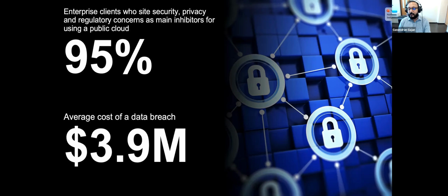So the cost and reputation loss when highly sensitive data is breached and compromised is very high. Per an IBM 2018 security study conducted by the Ponemon Institute, we worked out that the average cost of a data breach is about $3.9 million, which has increased over the years. And the average cost for each lost or stolen record containing sensitive and confidential information is about $148. So this means that if you had about 1 million records that were lost, the cost to the business could be about $148 million. So security and data protection are probably the biggest inhibitors for public cloud adoption today in organizations.